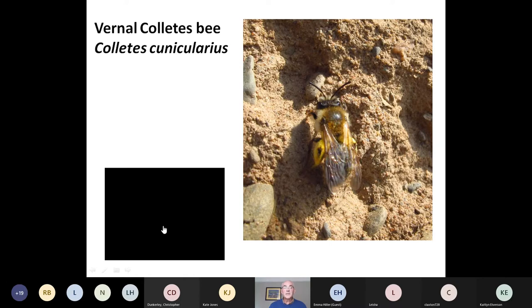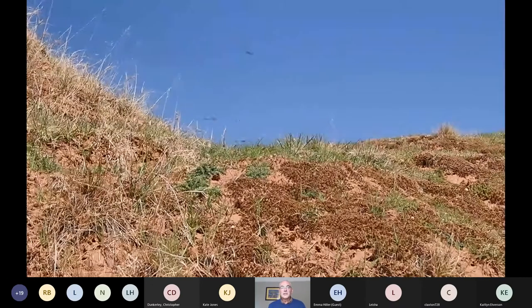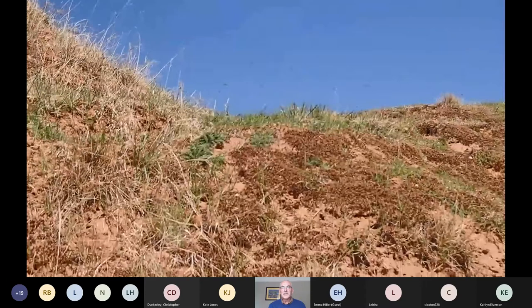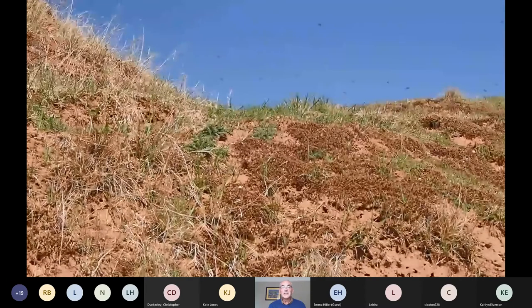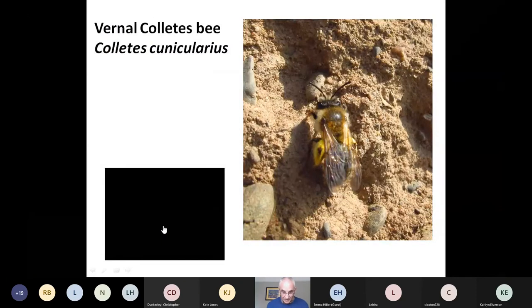I'm just going to show you a video now. When the video comes up, just watch the line between the sky and the ground underneath it, and you'll see what are basically part of a population of tens of thousands of males that have emerged in March or early April this year. And they're just quartering the ground in huge numbers, waiting for females to emerge. So there you are, lots of little black dots there flying around. That is the males. And in this little sand quarry, it's only a small sand quarry, there were thousands, if not tens of thousands, of those males.